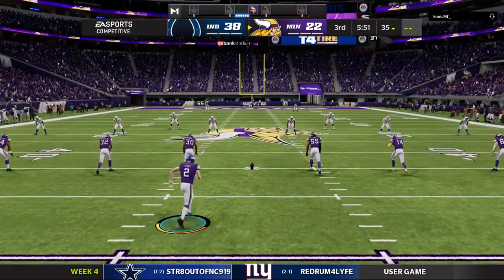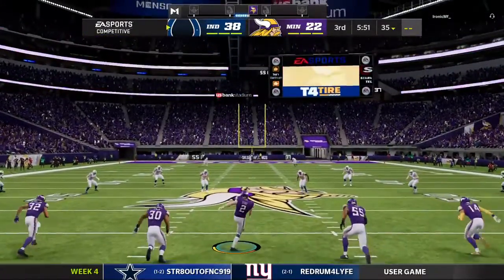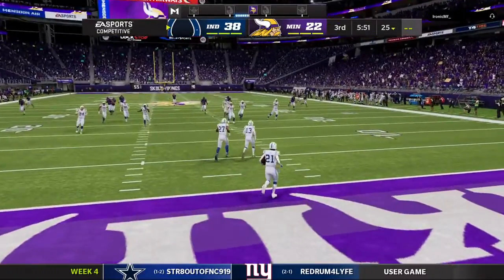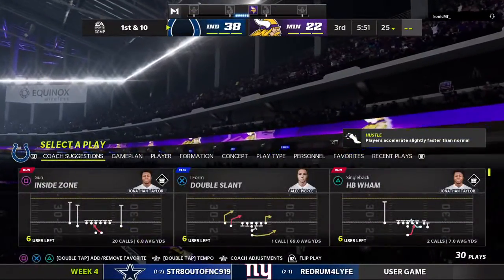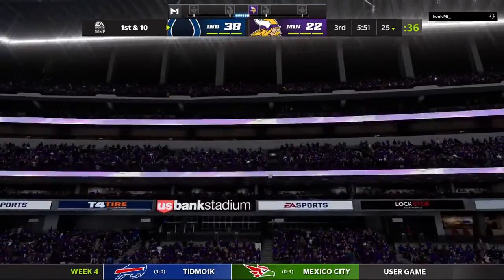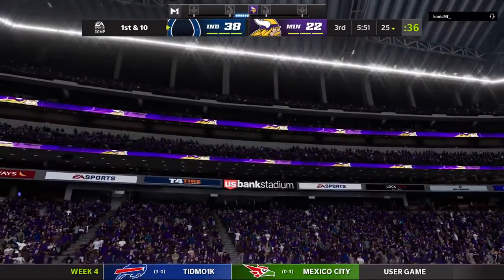The kickoff unit is out on the field, and they will send this one away. Their catch made at the 25-yard line. The Colts take over first and 10 at their own 25-yard line.